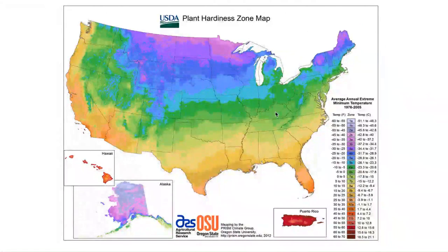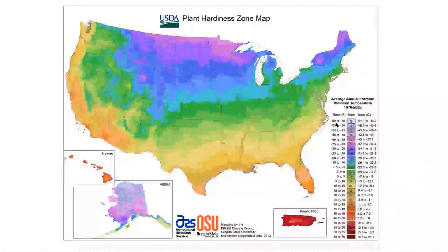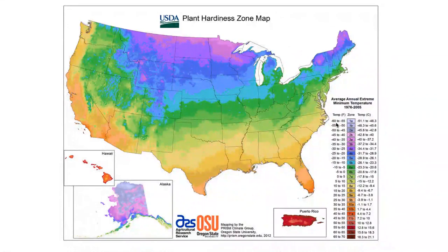And so when you think about it, that's really a rather limited amount of data. It could be very interesting to know, was there one day of cold, or were there 30 days of cold? But that is not incorporated in the number. Nonetheless, it does a fairly good job of telling you whether a plant will make it through the winter. And as you can see, the zones range from a temperature of negative 60 in the winter to a temperature of positive 70 in the winter.